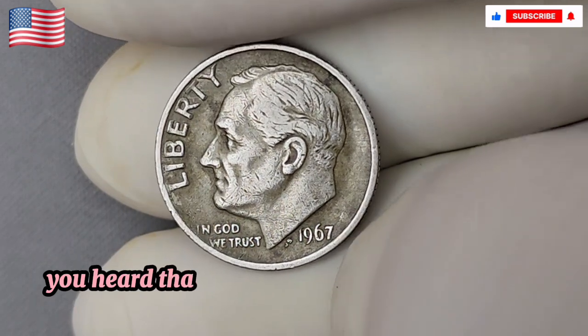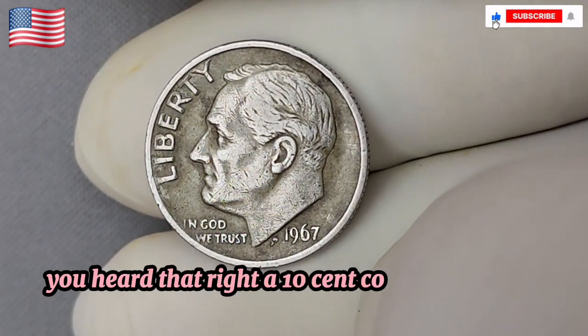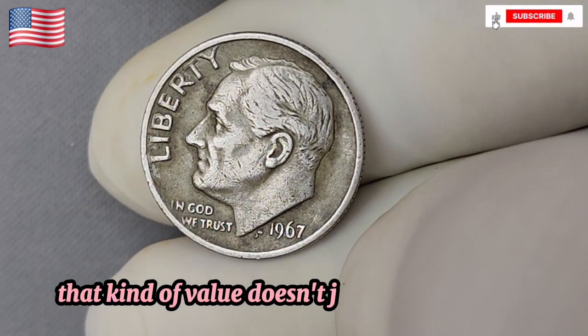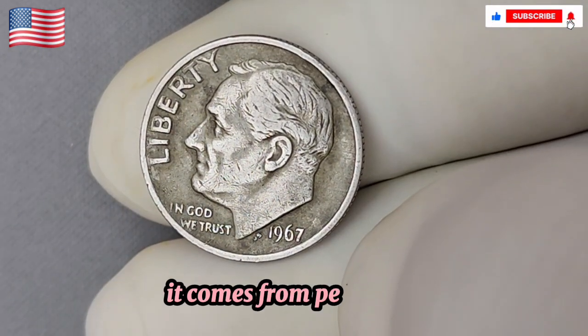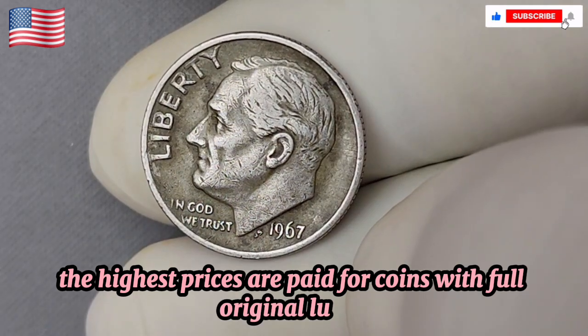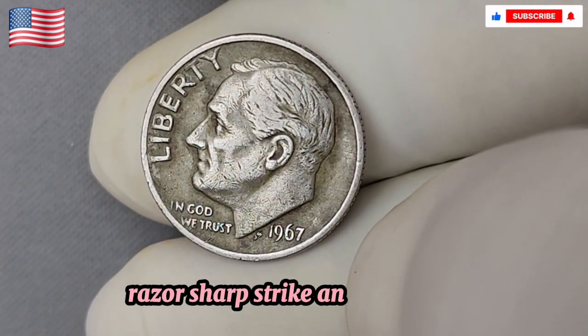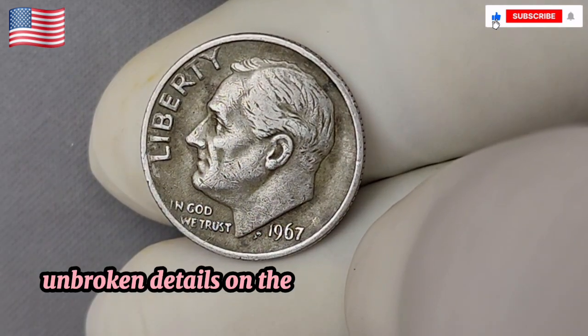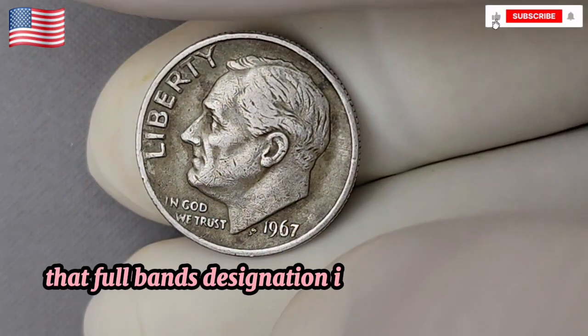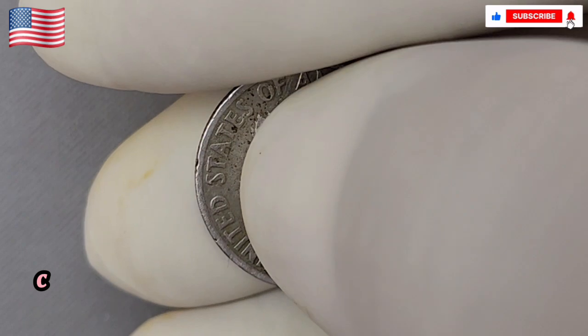Yes, you heard that right. A 10-cent coin. Worth more than a diamond ring. That kind of value doesn't just come from age, it comes from perfection. The highest prices are paid for coins with full original luster, razor-sharp strike, and complete, unbroken details on the torch bands at the back of the coin. That full bands designation is the holy grail for Roosevelt dime collectors.